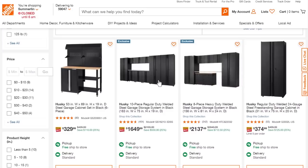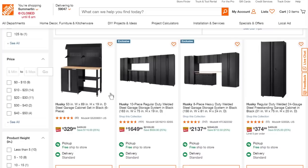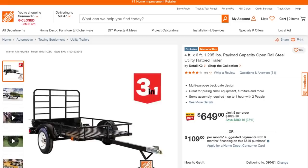And this one's only 16. Why is that 16? I guess because it's got the bottom drawers that drives up the price there rather than just the bottom cabinets. All right, moving along, we got trailers. Now there was only one really good option for a big savings on a trailer.